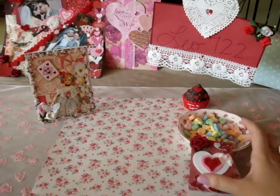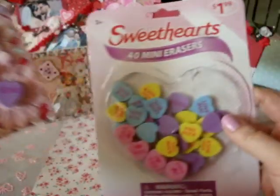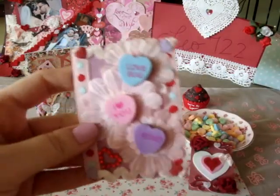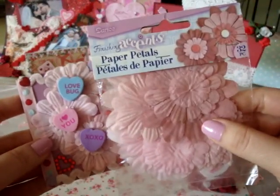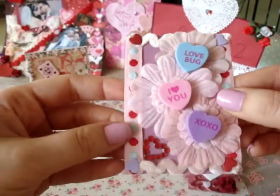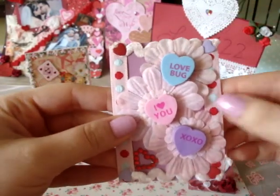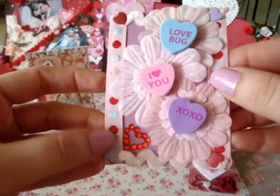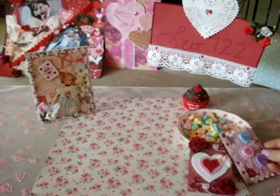The second item I created is another ATC. And these are actually erasers. I believe I picked these up at Walgreens last year. They're Sweethearts candies. They're so cute. So I use those as little flower centers. And for the petals, I use these, which also came in that same winnings package from Vicky. And you can see that they're different colors. They're very light, so I just used 2 petals on each with different colors. Then I have these heart brads, and they're holding this trim here on the top and bottom. And for the sides, I use a different trim that I received from Carla, who is Pink Lola 37. And then last step, I just added this bling heart. Okay, so that was the second item.